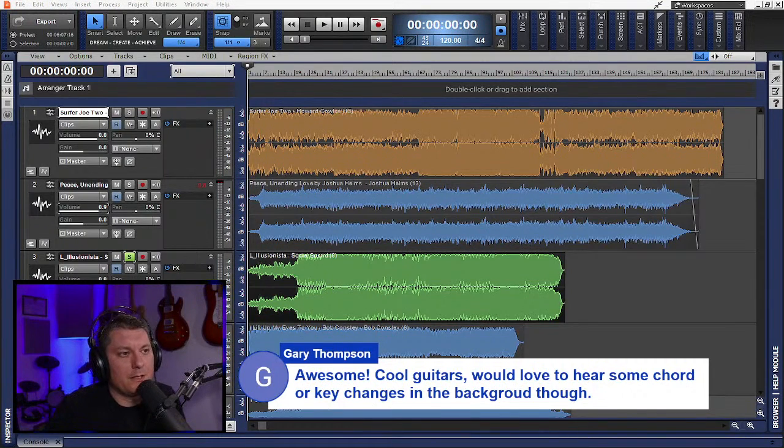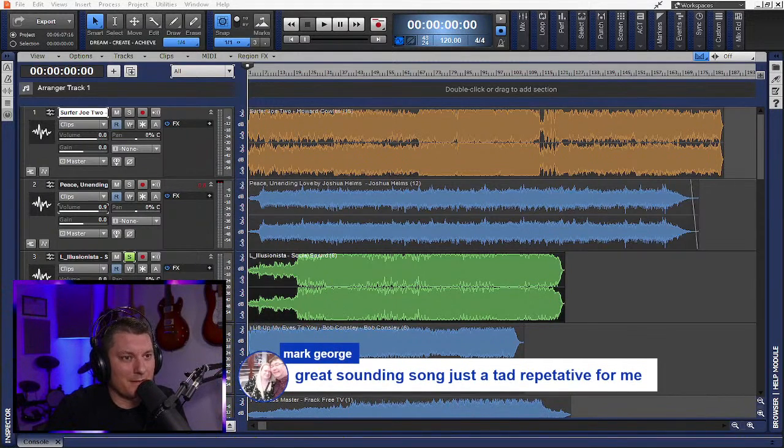One thing that I would make mention of, though, is it seems as if it was very, very repetitive, which would be great if the song was shorter, but because it's a longer song, I feel like there should have been some more spice in there. Maybe an extra guitar that came in on the left side of the stereo field, or maybe it was just something. Oh, looks like Mark George just repeated me before I even said it.